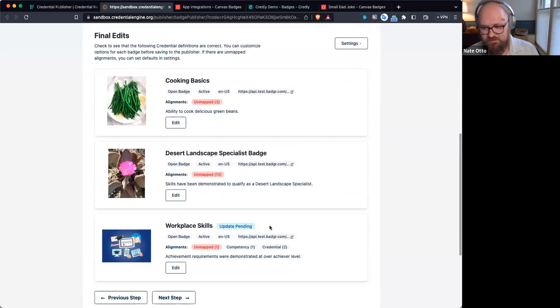I have one of these badges previously published to my account in the publisher. So this tool intelligently can manage both the publication of new badges to the registry publisher system, but also can handle updates for those badges that you've previously published as intelligently as possible, remembering the settings that you chose in previous sessions so that you don't have to do that work again or potentially make mistakes making different decisions about the CTDL mapping of the data.